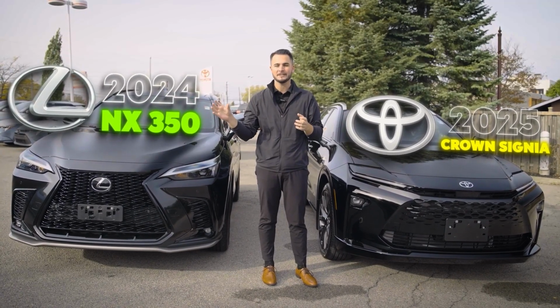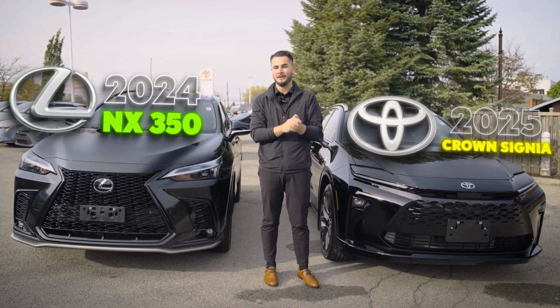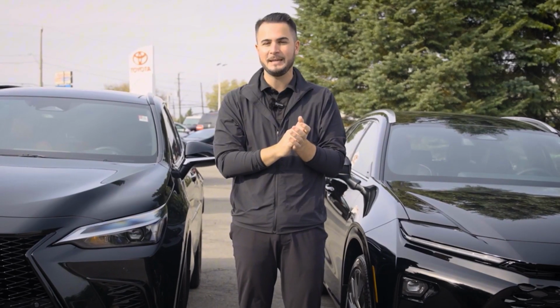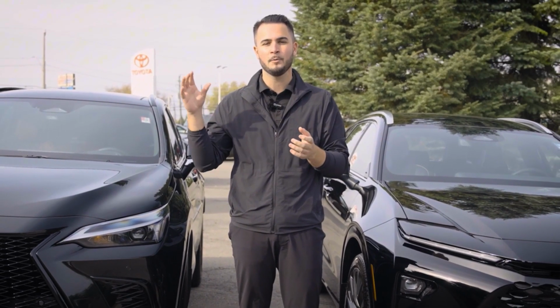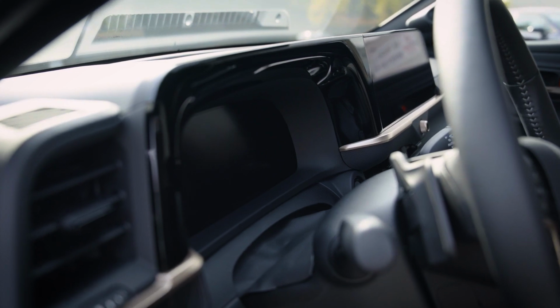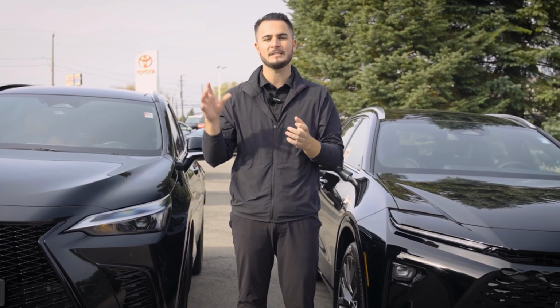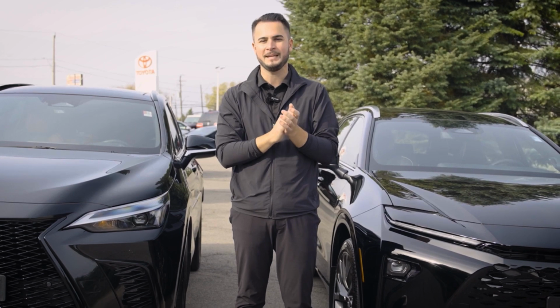Now, these two vehicles side by side, they look very, very similar. Inside, they also look very, very similar. We're gonna take a closer peek today to see which one gives you more value for the money you are spending, as the Crown Signia being our newest SUV to market and our closest comparison to a Lexus we are going to be getting into.